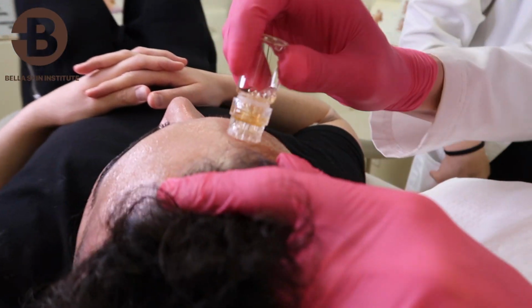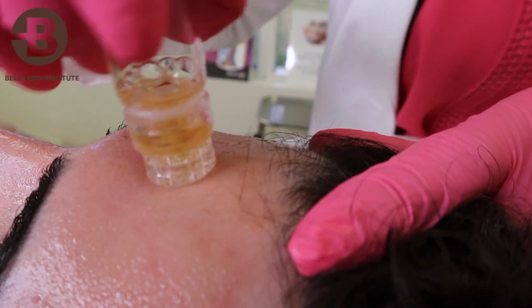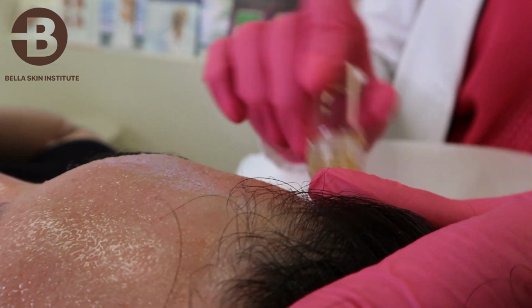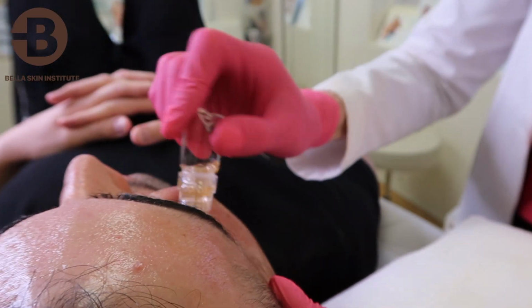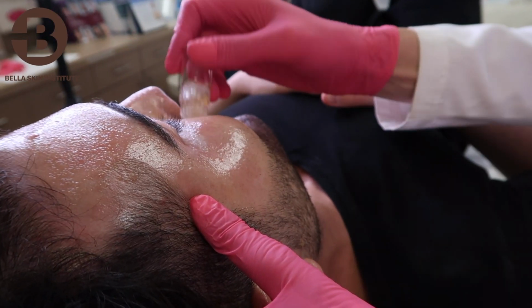So you can see, if you look really closely, there's tiny, tiny little bleeding dots, just enough opening in the skin to get the active ingredient in there. So that's what we're going for. And it's easier to get those on the forehead because there's, you know, the bone behind it. And it's a little bit trickier around the eyes, but we like to get those crow's feet. You okay? Great.